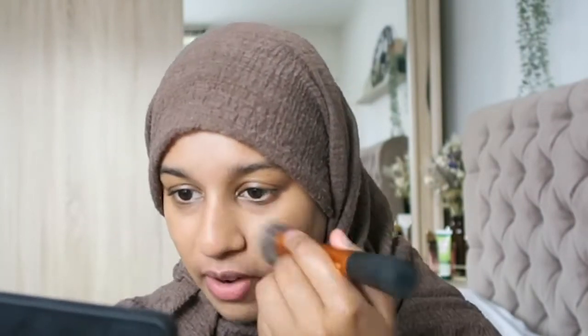It's crazy how often I use this, and actually a little goes a long way as well. You don't need that much, and I generally tend to use this as an everyday product, so I'm not looking for heavy coverage or anything like that. I just want something to cover up how my skin is naturally looking, just to give myself a little bit more coverage.